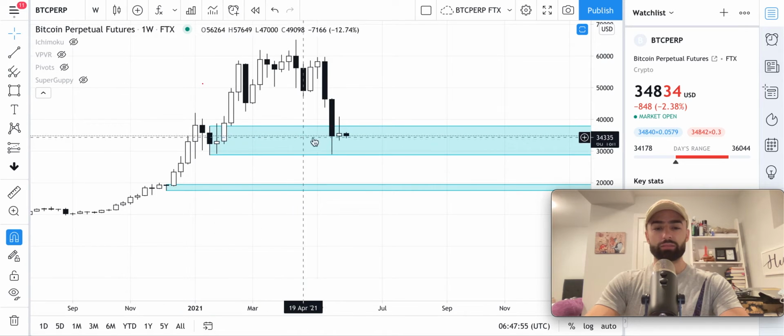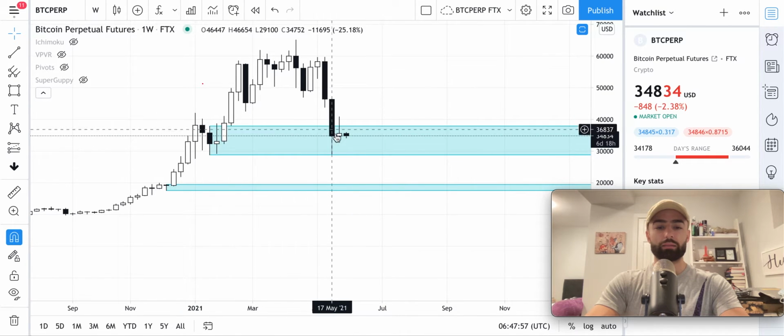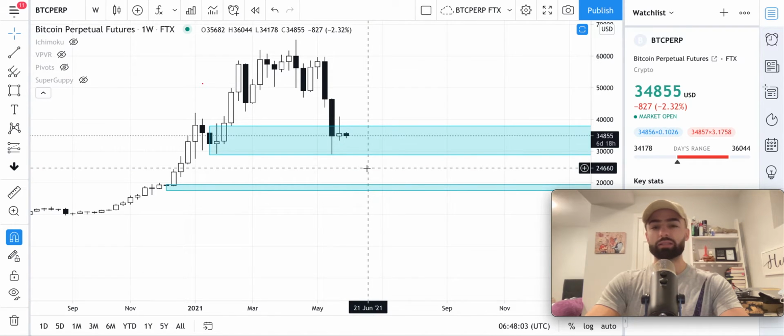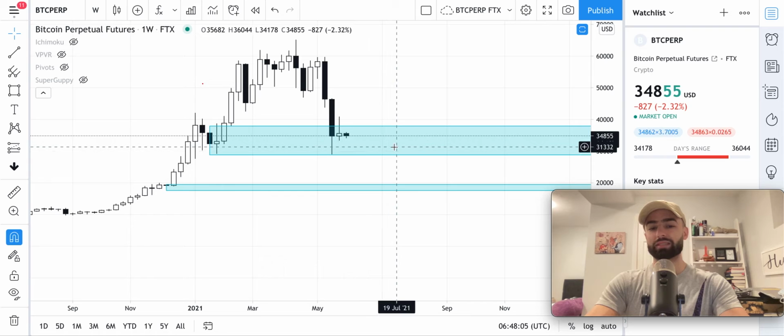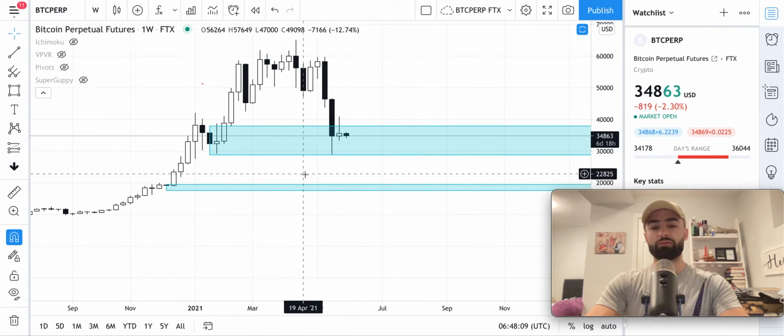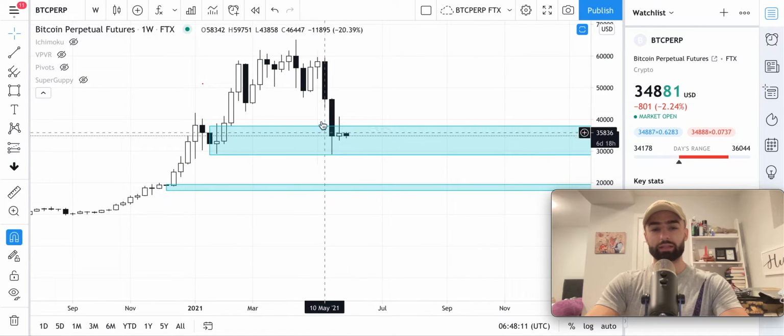Like I said about this blue level, though, if we do not get a bounce on this level and we push right through this and close two weekly candles below it, this is going to be a very strong resistance level that I will look to go short on with my stop loss above if we do end up having that scenario play out.